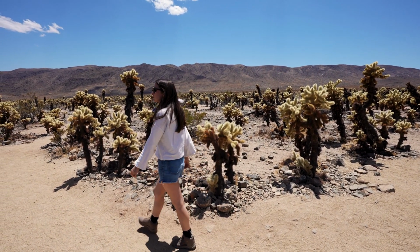You guys, the Cholla Cactus Garden is super cool. I didn't know how interesting it was gonna be or how fun, but it's a lot of fun. There are a ton of these things. They're way taller than I thought they were gonna be. Some of them are a couple feet taller than me, and I'm about 6 feet, so some are like 8 feet tall. Really cool.